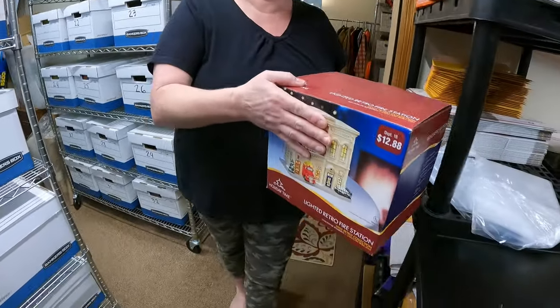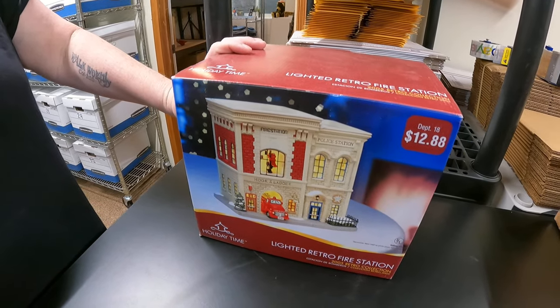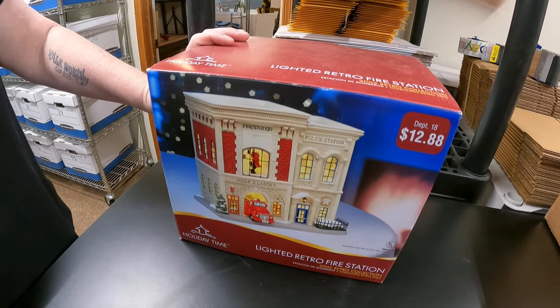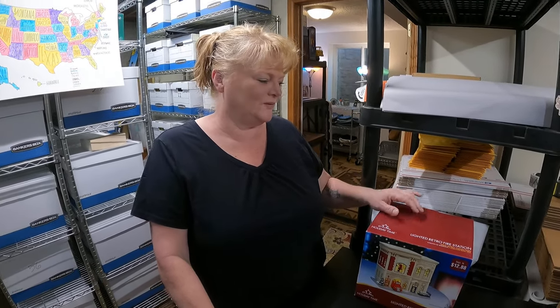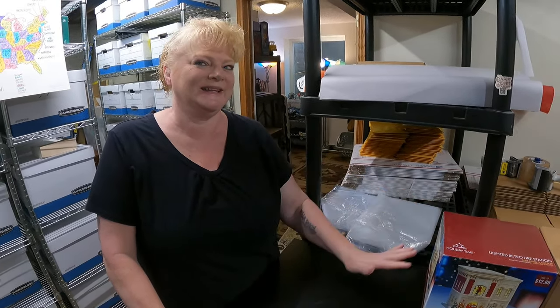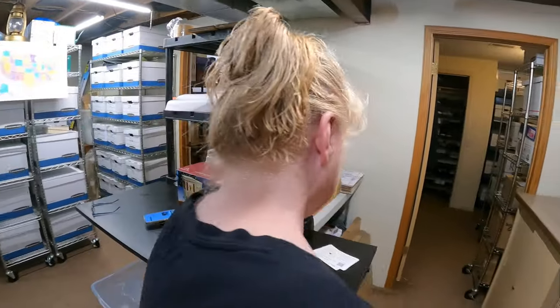This is a lighted fire station, police station, all that. And this sold for $20. And it is going to MS. Mississippi? Do we get to do that? No, I'll explain. We will explain soon.